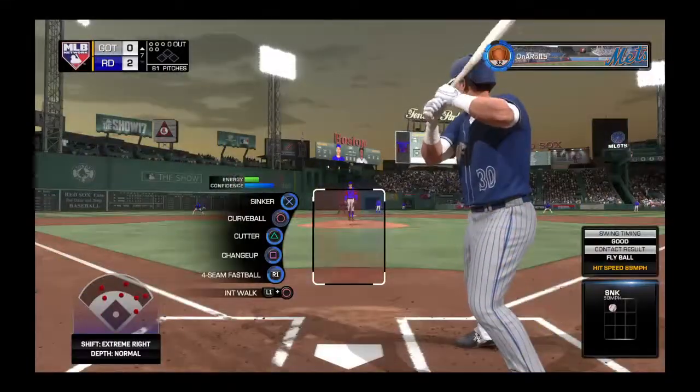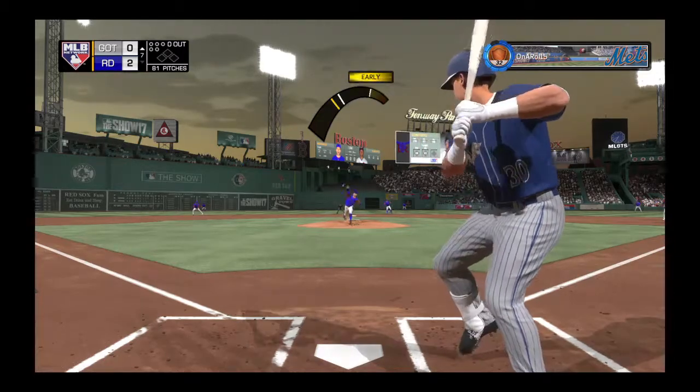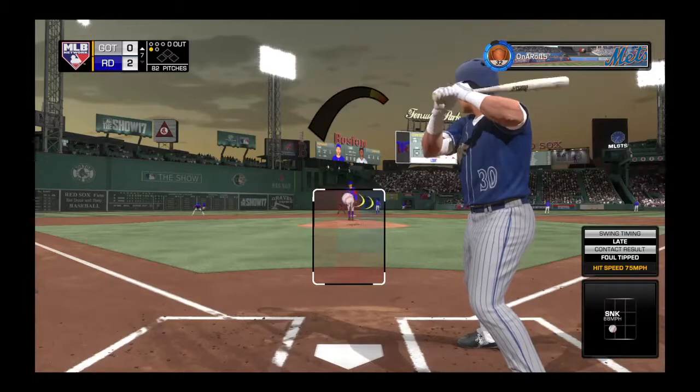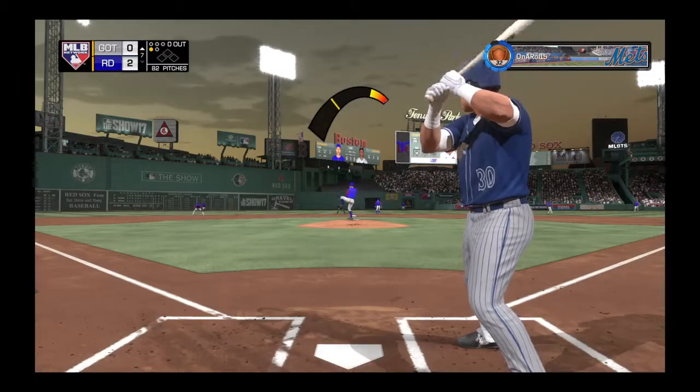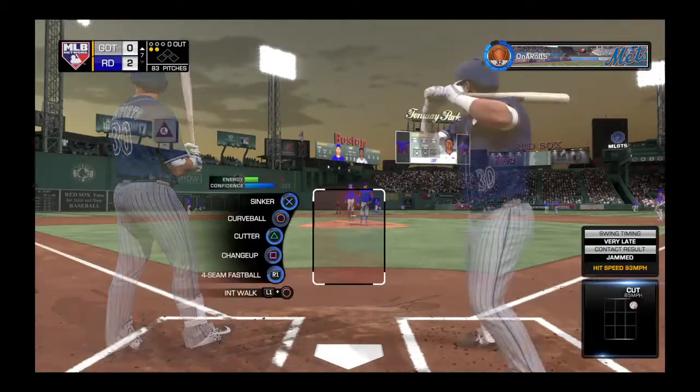So coming to the plate, Michael Conforto. He'll lead it off here as we begin inning number 7. Michael Conforto. And this is going to be a foul ball. Into the windup. Here comes the 0-1. Another one fouled off, and he's quickly behind 0-2.